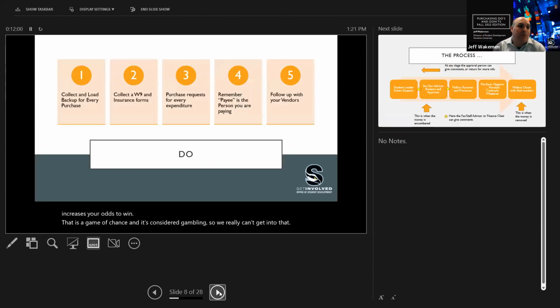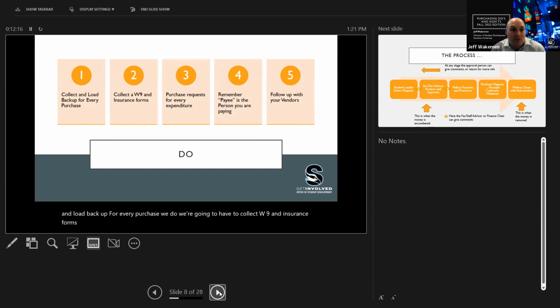Let's do some more do's. Here are the do's. These are the things that we need to have whenever we're making a purchase. The first thing we're going to do is we're going to collect and load backup for every purchase we do. We're going to have to collect W-9 and insurance forms for many of the service providers that we're going to be using for our student funds and events.